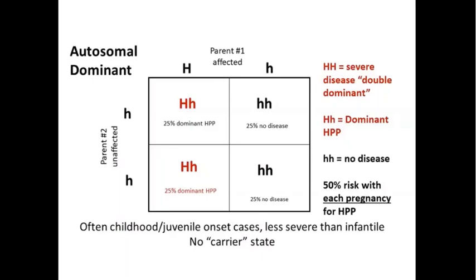So as you guys can see, as opposed to the previous example with recessive HPP where there was a 25% risk, in this case there's a 50% risk because we know that the unaffected parent, parent number 2, only has a little h to give. They only have a working copy to give. So essentially what it comes down to is what parent 1, who in this case is affected with dominant HPP, gives. And then it becomes just like the flip of a coin. They're either going to give the working copy or the non-working copy, and that's going to come out to 50% dominant HPP and 50% no disease.